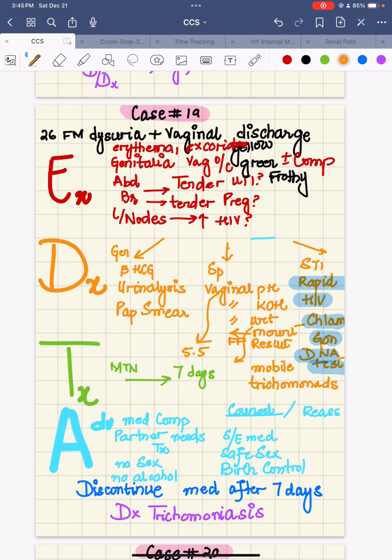Then specifically, since you are suspecting some sort of vaginal infection with discharge, get a vaginal pH done and a vaginal wet mount done, and fast forward to the results. So it's possible that it shows vaginal pH of 5.5 with mobile trichomonads, and then you know the diagnosis of trichomoniasis. Get the STI screen done, especially if the patient has multiple sexual partners, with rapid HIV, Hep B, chlamydia, gonorrhea DNA testing done, and possibly an RPR done for syphilis as well.